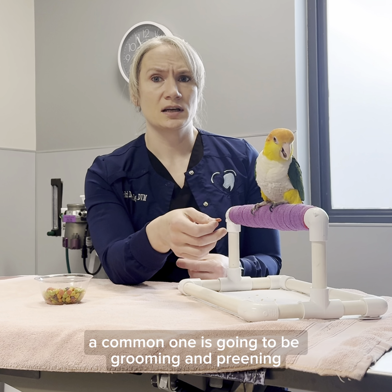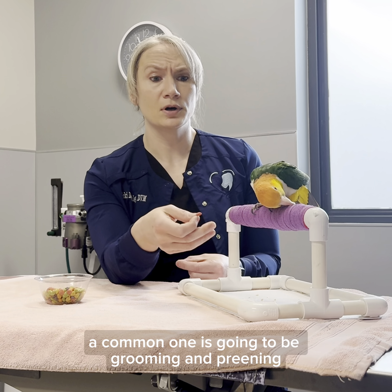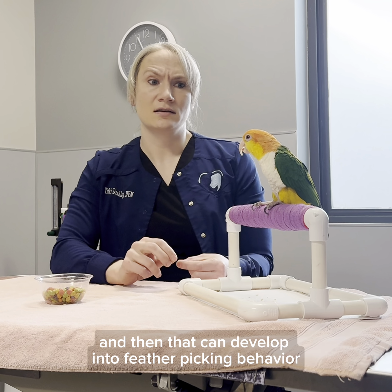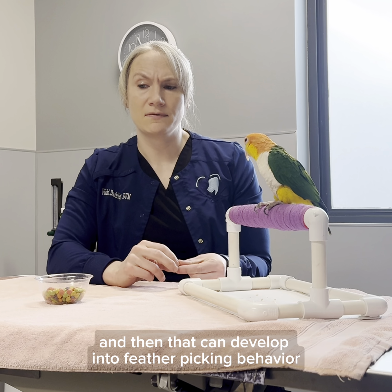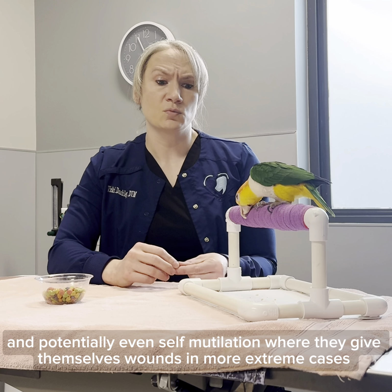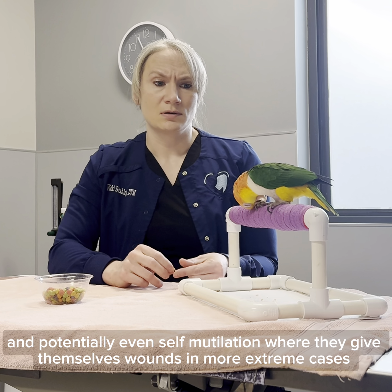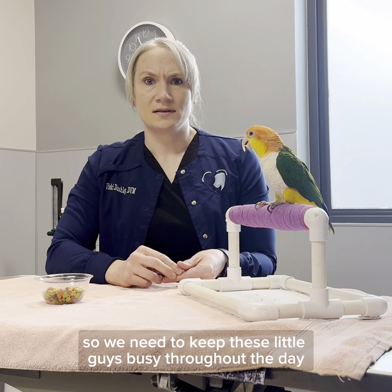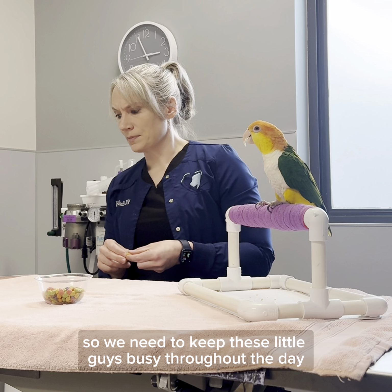A common one is going to be grooming and preening. They can do that more than they should, and then that can develop into feather picking behavior and potentially even self-mutilation, where they give themselves wounds in the more extreme cases. So we need to keep these little guys busy throughout the day.